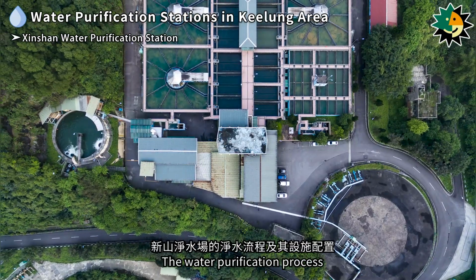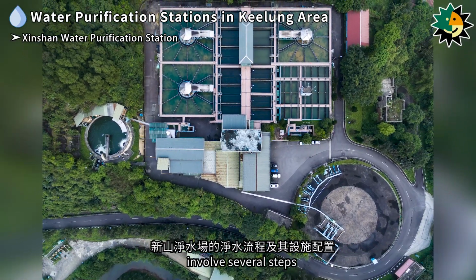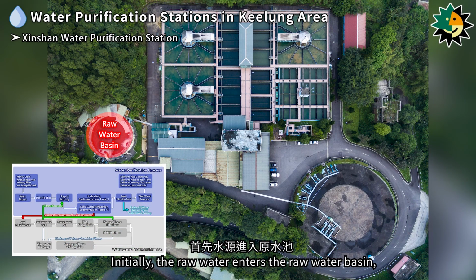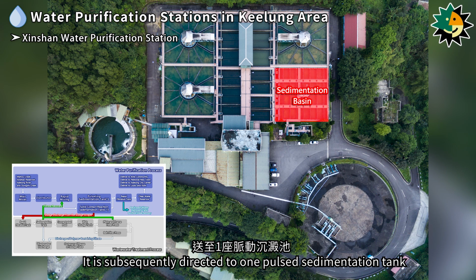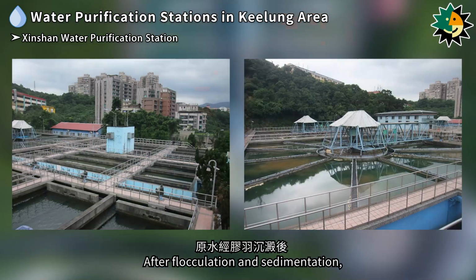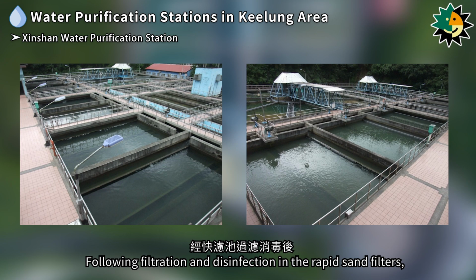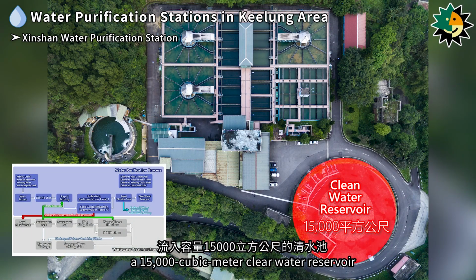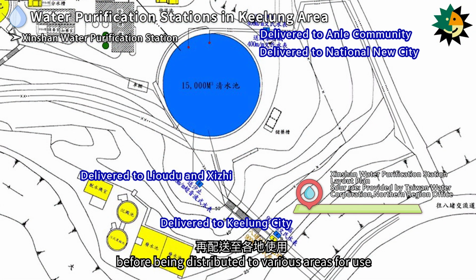The water purification process and facility configuration at the Xinshan Water Purification Station involve several steps. Initially, the raw water enters the raw water basin, then goes through a distribution well, a distribution tank, and a flash mixer. It is subsequently directed to 1 pulsed sedimentation tank and 3 solid contact sedimentation tanks. After flocculation and sedimentation, the water enters 13 rapid sand filters. Following filtration and disinfection in the rapid sand filters, the treated water flows into a 15,000 cubic meter clear water reservoir before being distributed to various areas for use.